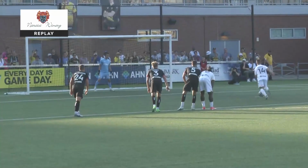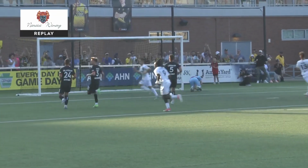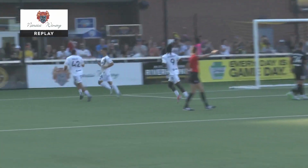Great PK from Mertz. Looks at the keeper, puts it in. If you put it in the corner, keeper's not going to save it. Keep it low, keep it.